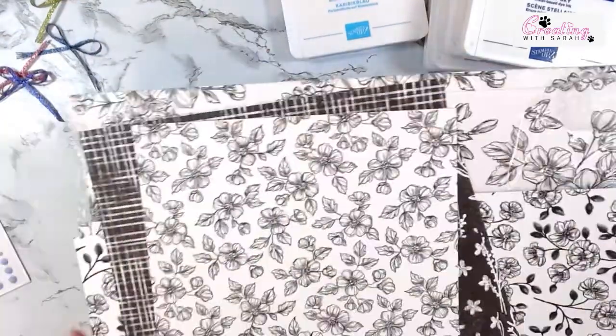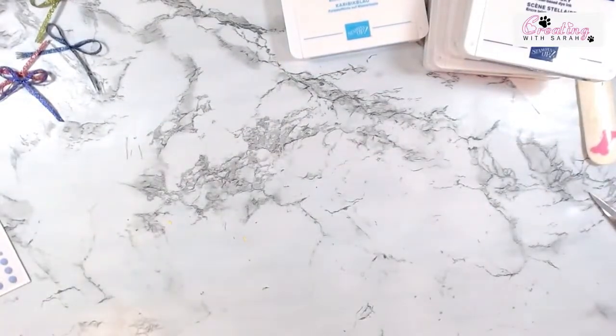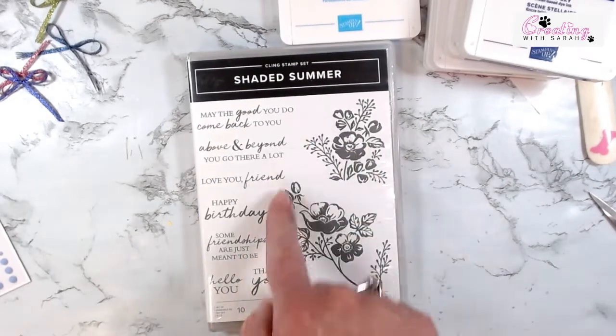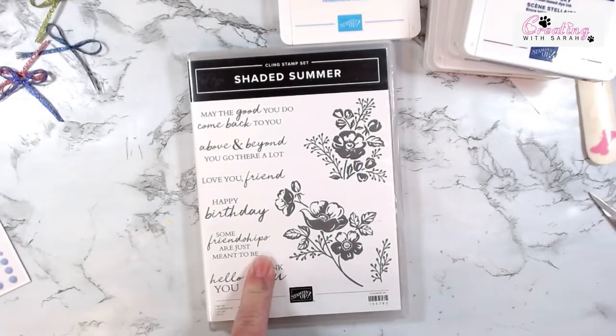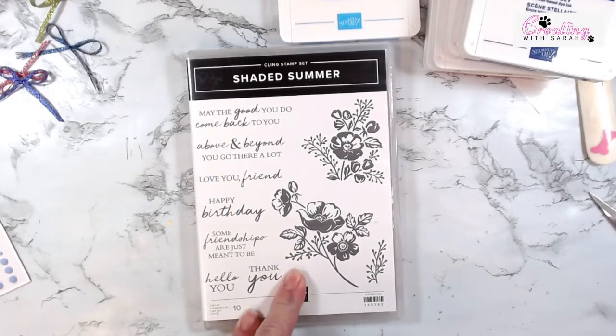So this is one of the new designer series paper packs in the new catalog. So that's what we're going to be playing with. And I brought in an oldie, but a goodie. It's Shaded Summer. So this is a stamp set that they had in last catalog. And then during celebration, they had the framelits to go with it.